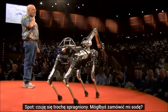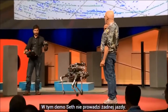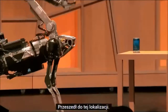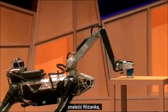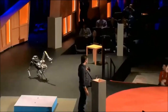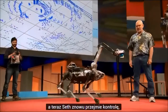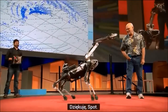So Spot, I'm feeling a little thirsty. Could you get me a soda? Now for this demo, Seth is not doing any driving. We have a LiDAR on the back of the robot and it's using these props we put on the stage to localize itself. It's gone over to that location. Now it's using a camera that's in its hand to find the cup, picks it up, and again, Seth's not driving. So we've planned out a path for it to go. It looked like it was going off the path. And now Seth's going to take over control again because I'm a little bit chicken about having it do this by itself. Thank you, Spot.